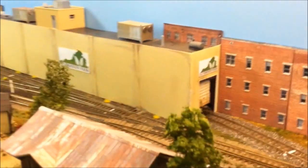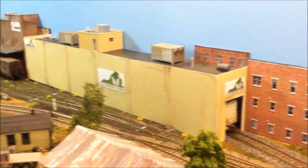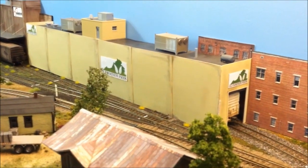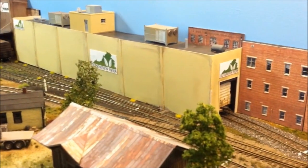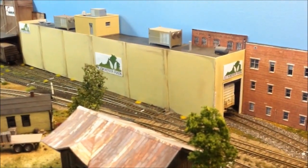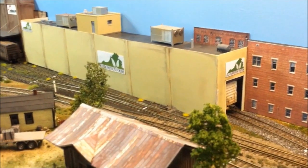We go down here to Old Dominion Foods. Old Dominion Foods is a food distributor, so we get some reefers in there. You can see one sticking out of the door right there as we speak. You can get a couple reefers in there, which is plenty for that industry. We don't want our trains too big. If I have a 7-car train, it's large for me.